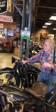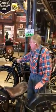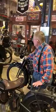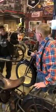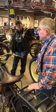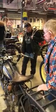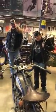How many miles did you put on it? Oh, not that many, probably 800 or 900. I've taken it to some national meets, road runs we call them, and there'll be 100, 150 old bikes show up. We'll ride maybe 150 miles a day, 2 or 3 days. And we've had it on a lot of them.